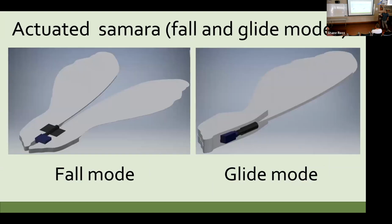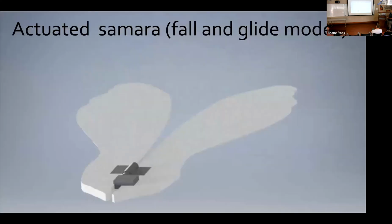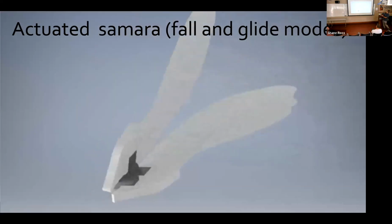Well, what if you want to drop from a great height? You could have a mode where it's just falling quickly, and then once you get to the ground, you go into glide mode. So you have sort of a Samara shape that folds. So this is the fall mode, and then it goes into the glide mode.